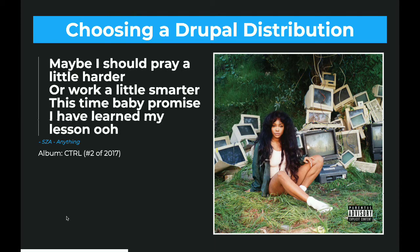So this lyric is from SZA's album. I'm either mispronouncing her name or there's just no way that I can possibly say SZA and sound cool. But either way, maybe I should pray a little harder or work a little smarter. And especially as I tried out some of these distributions, if they fit your needs, it's an opportunity to potentially work a little smarter.